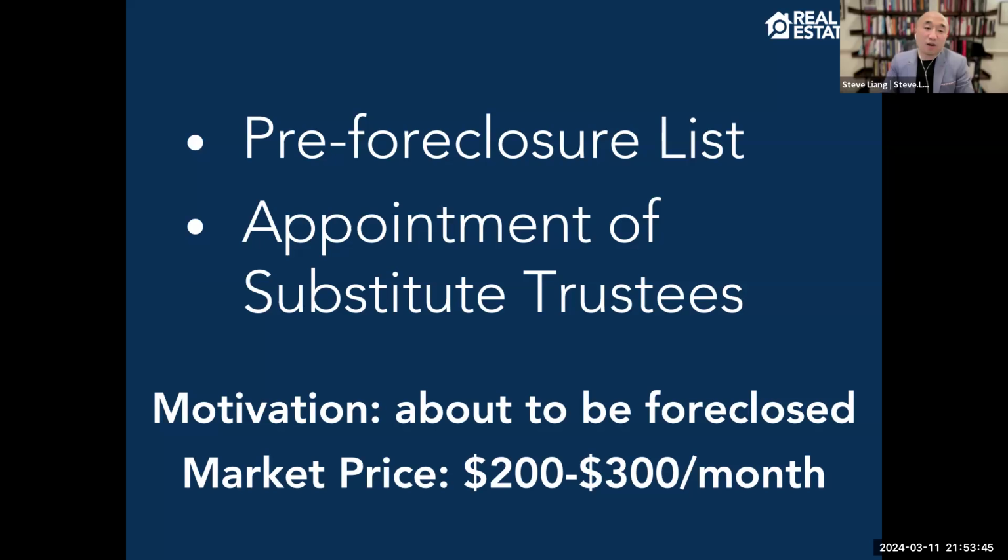So the motivation is that they're going to get foreclosed and lose their house. And on the market price, we're on top of the market a lot, and we see different list providers. They typically sell it at $200 to $300 per month for each metro area. Now, at Real Estate IQ, we are offering it at an extremely awesome price, and we hope to keep that price for as long as we can. We want you to take advantage of our current pricing right now. It's much better than this market price.